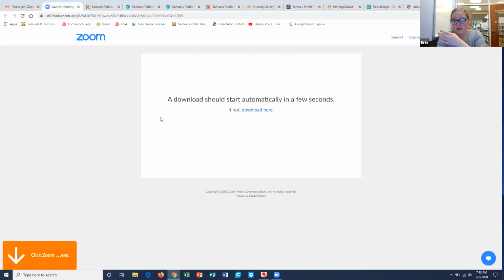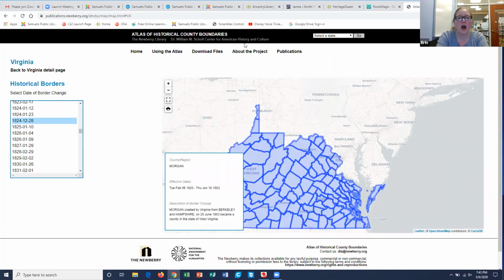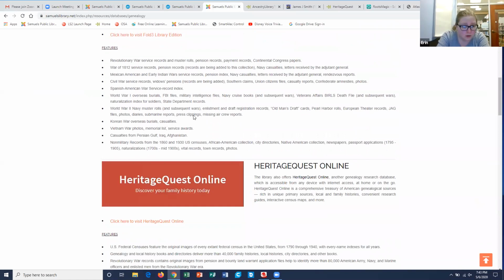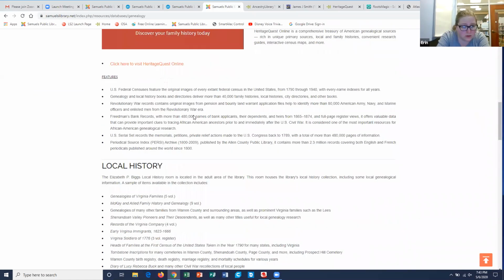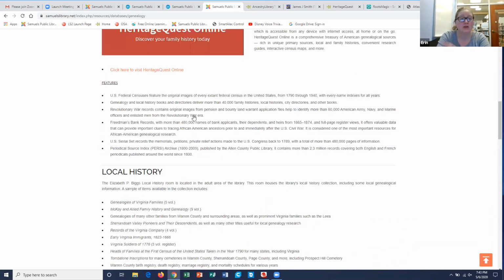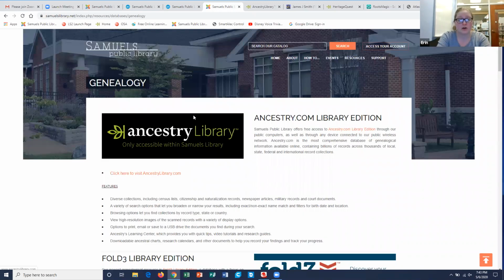Let's see, is this on the library's list of online resources? You know what? I'm not sure if it's been updated. Let me do a quick check here. If not, I am definitely going to have that added. Actually, this is something I can go over for you really quickly. Again, this is our genealogy page. It lists our online databases.